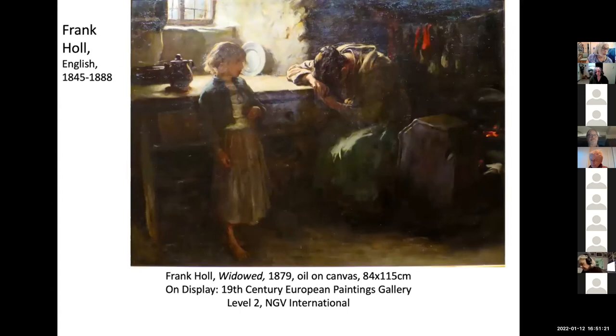Now, Frank Holl was a social realist like von Herkomer. Remember the work we saw in the beginning, The Migrant Workers on the Road? Social realism, gritty work. Holl illustrated social issues for The Graphic and was admired by Queen Victoria and Van Gogh, who had several of his illustrations from The Graphic. We own five works by Holl, two permanently on display.